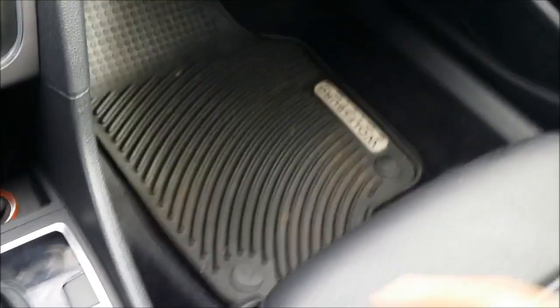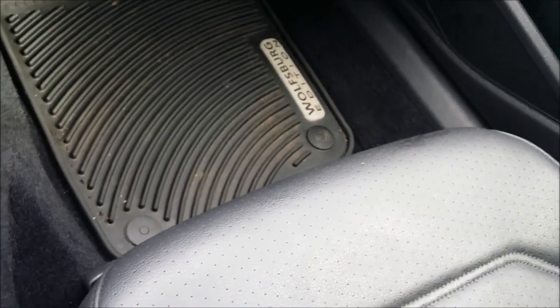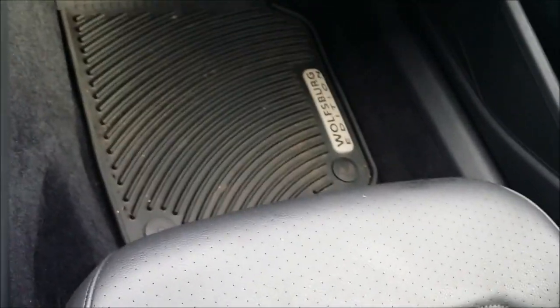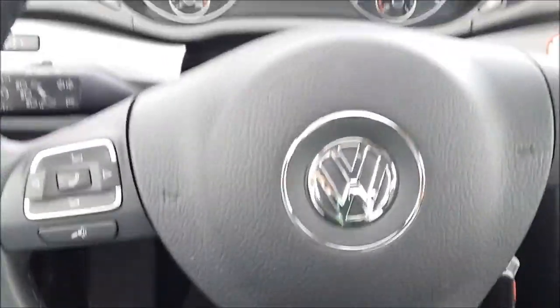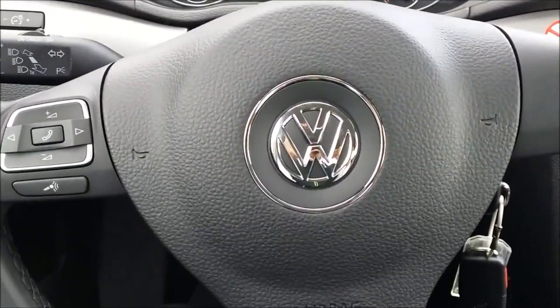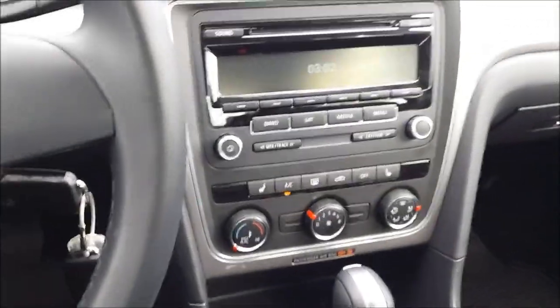This is the Wolfsburg edition Volkswagen Passat. How bad was my German accent? Wolfsburg edition, in case you can't read that. Not familiar with what that actually means. I guess this is a slightly upper trim, maybe. Maybe it has a sportier engine. You have to double check that. I haven't looked it up. I always Google things, so I'll Google what the Wolfsburg edition exactly is after I finish this review.